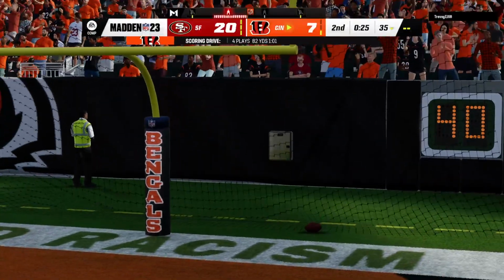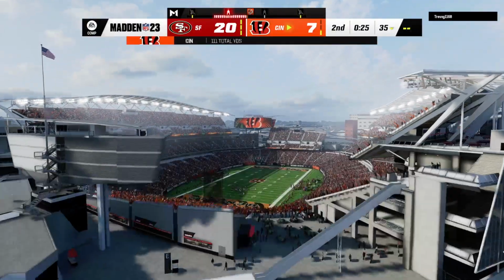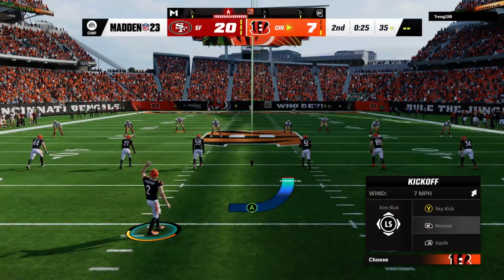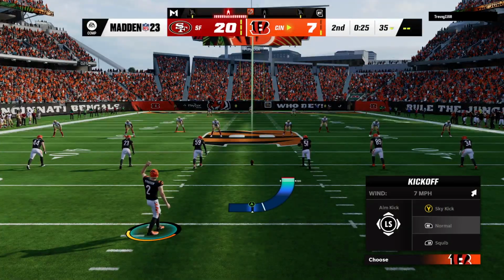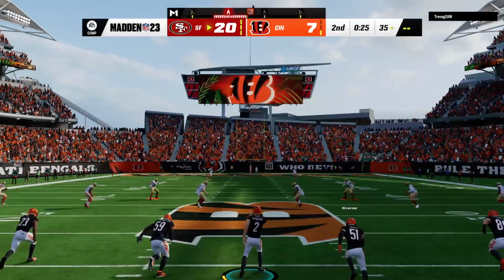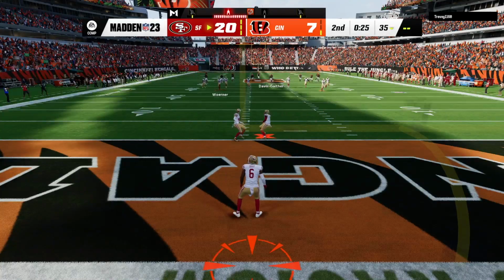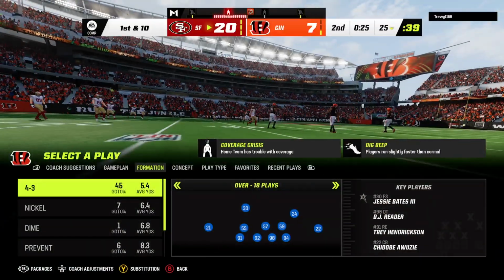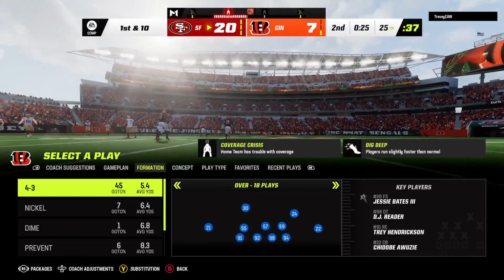A lot of football, full half to be played. Extra point by McPherson, up and good. And that cuts this lead down to 13. After the touchdown, McPherson on to kick this one away. And this will be a touchback as that sails over the end line.